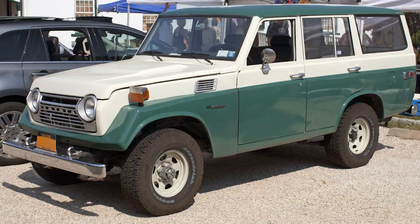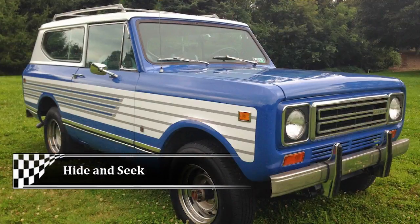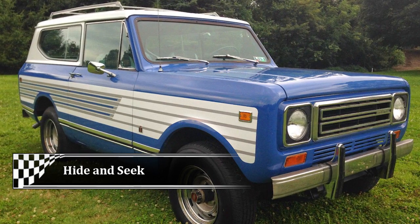Hey, before we go, I want to play a little hide and seek. We're seeking the hottest collectible cars that are hiding out there. You may have a friend, a grandparent, or a neighbor sitting on one of these. And we have buyers that are pre-approved and ready to purchase. In this episode, we're seeking any classic SUVs from 1965 to early 80s.